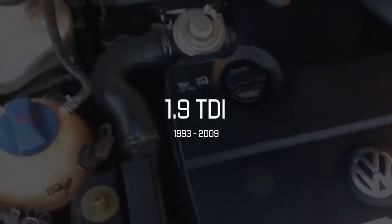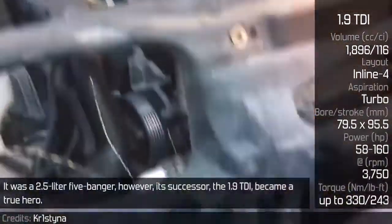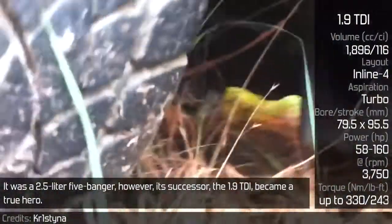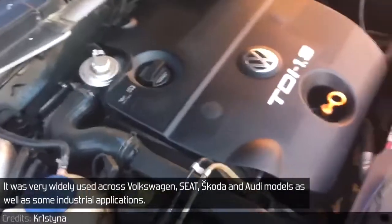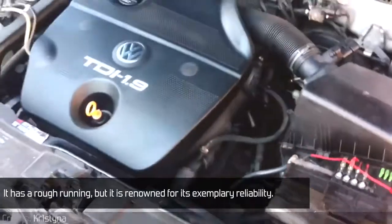1.9 TDI. The world of diesel engines was revolutionized with the introduction of the first TDI engine. It was a 2.5-liter 5-banger. However, its successor, the 1.9 TDI, became a true hero. It was very widely used across Volkswagen, Seat, Skoda and Audi models, as well as some industrial applications. It has rough running, but it is renowned for its exemplary reliability.